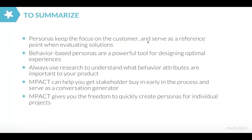And always use research to understand what behavior attributes are important to your product. We always talk about when you have the kit, you download it, you can actually use that to conduct research as well. Once you know the behavior attributes, you can craft your research around getting answers about which behavior attribute spectrum your user falls into. So it serves both purposes. And remember to bring that user research back in.